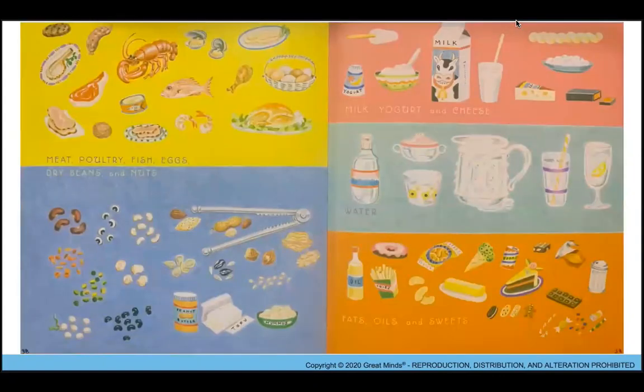Now let's take a look at pages 38 and 39. What are all of these foods on here? Did you choose foods from all of these groups when you wrote and drew your favorite foods? Why or why not? Pause the video now if you are able to discuss these questions with a learning partner.